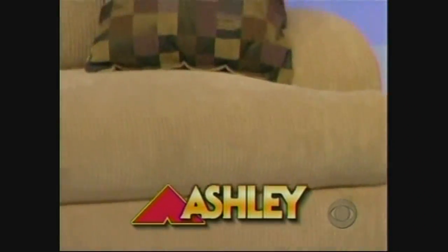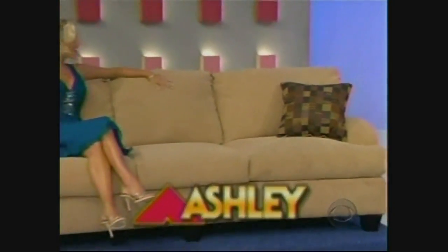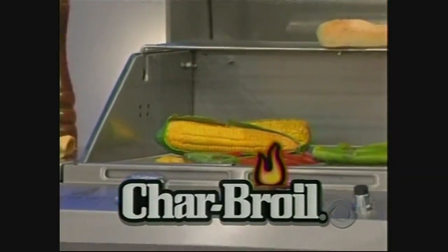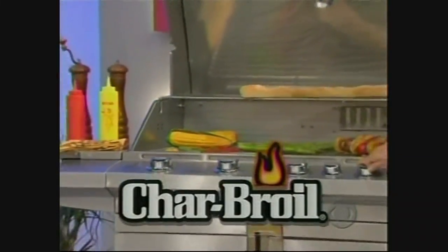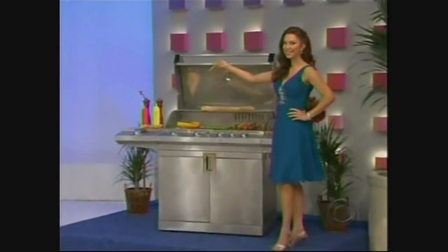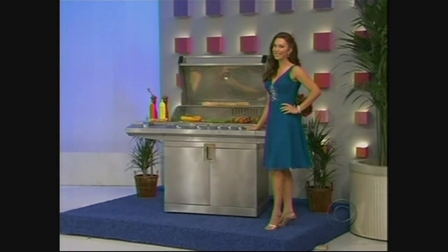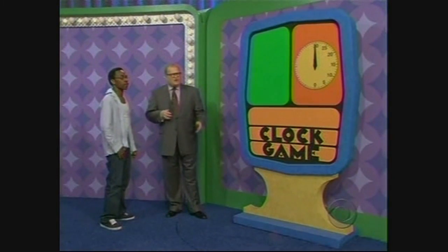How about a comfy sofa and a new barbecue grill? First, plush comfort and contemporary style come together to create the unique look of this Durapillar cord butternut sofa from Ashley. Relax in stylish comfort from the Ashley Companies. And second, the Charbroil Tech Series Grill uncovers the secret of professional grilling with two glass-top infrared burners to evenly grill a variety of foods and two traditional open-flame burners for slow cooking and professional results from Charbroil. Look at that, man. Those are great prizes.